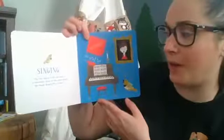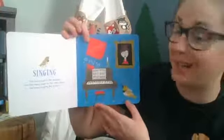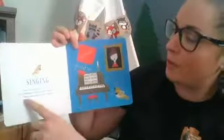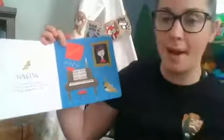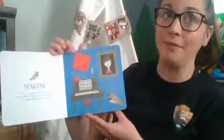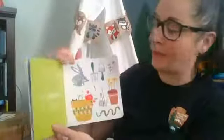Singing. "The first sound in the morning was Marmie's voice as she went about the house singing like a lark." So this is their mother. They called her Marmie. And this is a quote from the book about how she would wake up and she would sing. Do any of you wake up and sing? My son loves to wake up and sing his ABCs. That's how I get woken up most mornings. Could be worse.